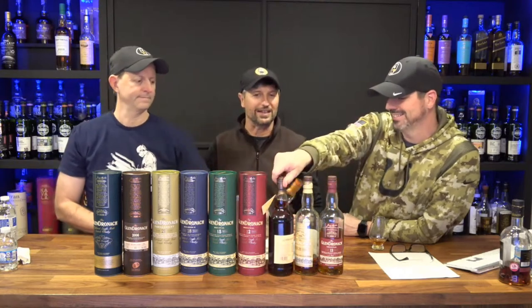Why does this GlenDronach look this color? They don't add color, let me be honest. That's a single cask. Why does it look like that? How do they get it like that? Well, it's because they're putting it in sherry casks that held Pedro Ximenez or Oloroso sherry for a long time, long enough for the wood to soak that up, and then it's coming back out in the whiskey that sat in it for 27 years.